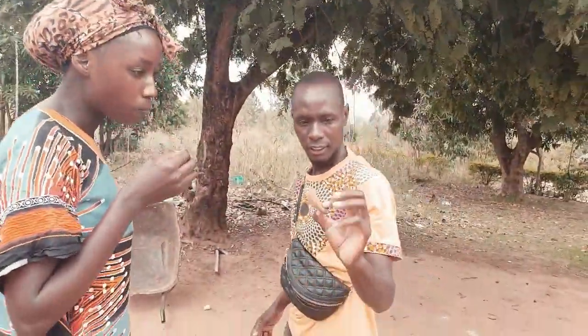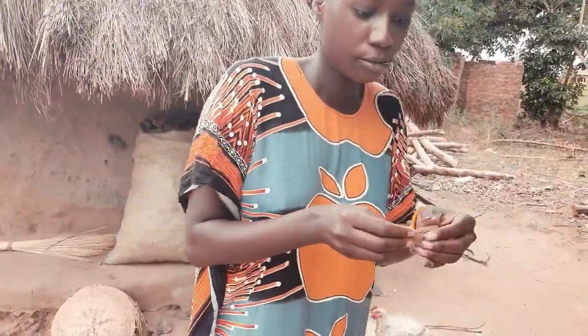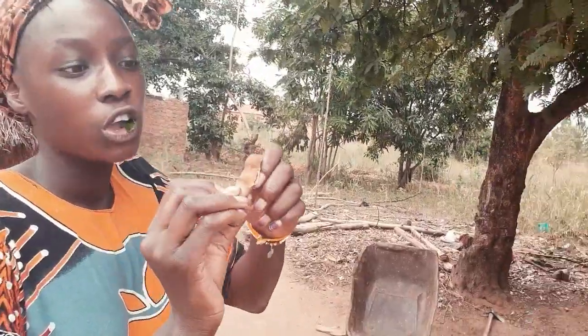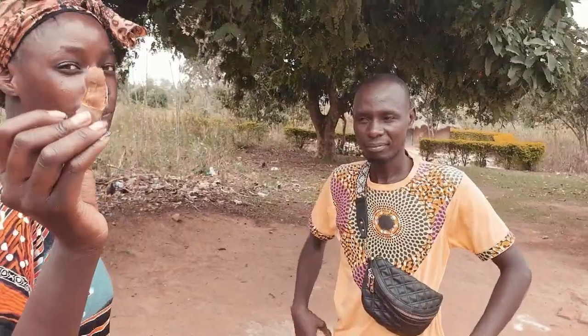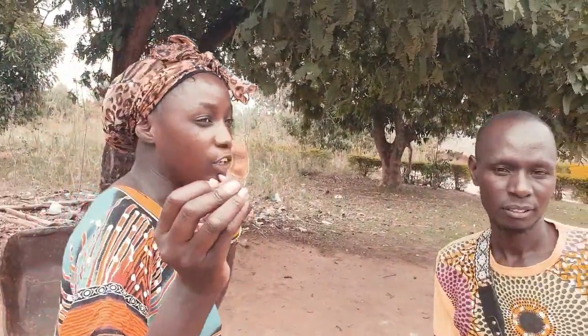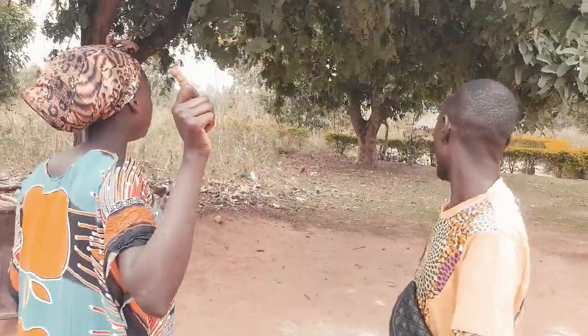See the fruit? This is the fruit. Let me show you how it looks from inside. This is chua. It is very nutritious, guys. Very good for those who have ulcers. Chua is very good for your stomach. And it also helps in improving your immune system. So get yourself chua. It's very easy.